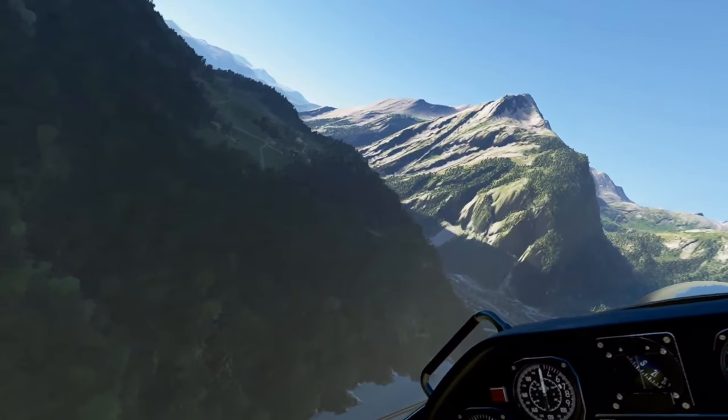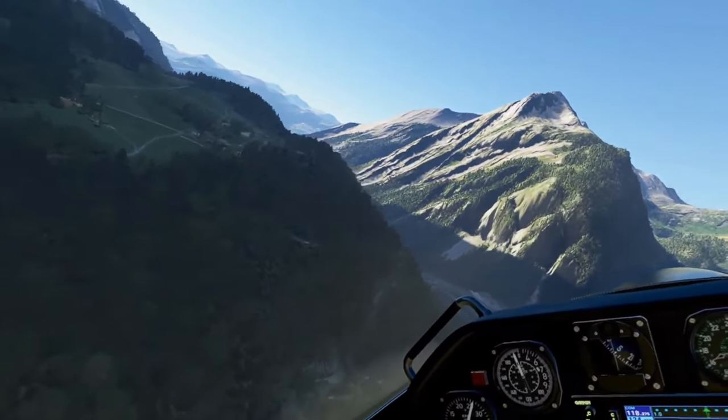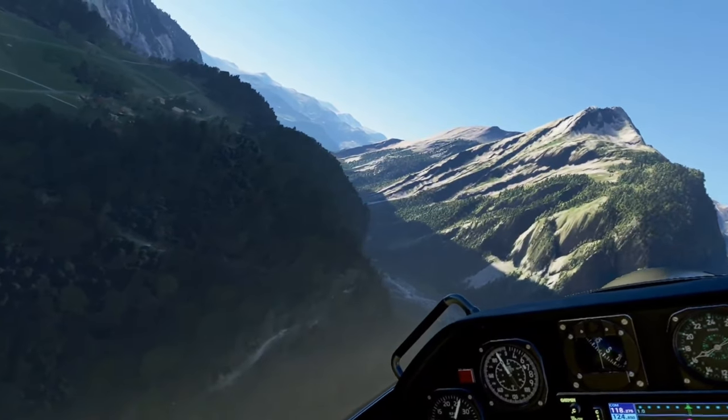So this is the gap that we came through, all through here.